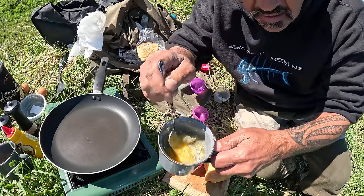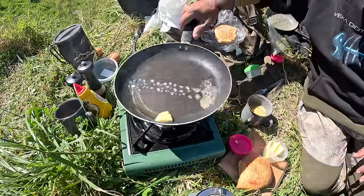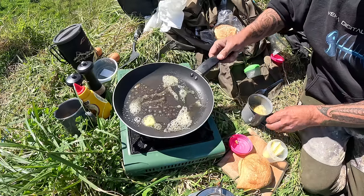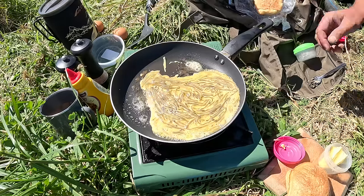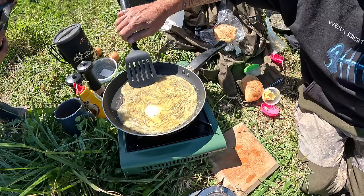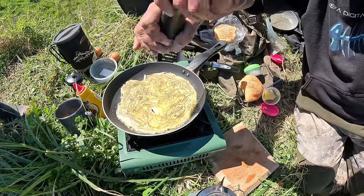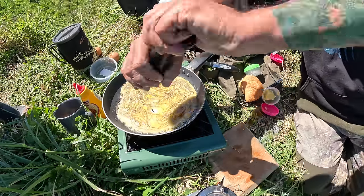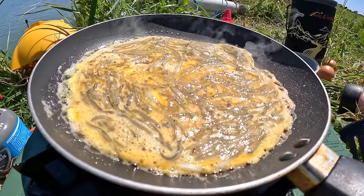Mix it up into our with our egg. Down a bit. How does that look? Anybody want a one pan fritter just like that?